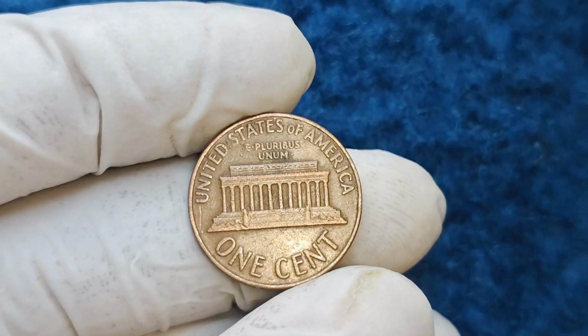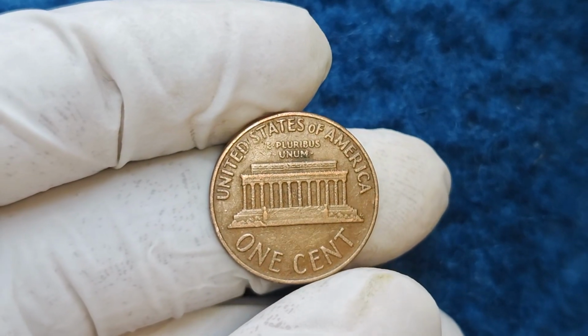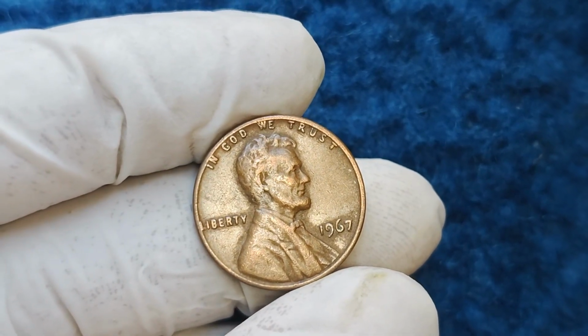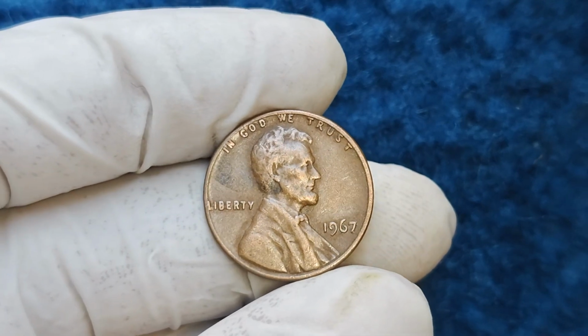A few years ago, my friend and I were at a garage sale, digging through a box of old junk. I picked up an old piggy bank, and the guy selling it was like, "Oh, that's just full of pennies, I'll throw it in for free." I took it home, dumped it out, and bam, a 1967 penny in nearly perfect condition.